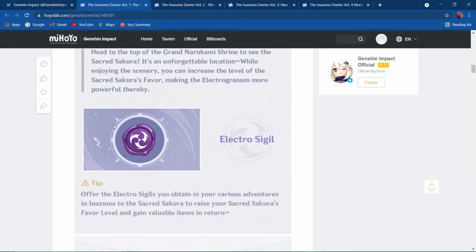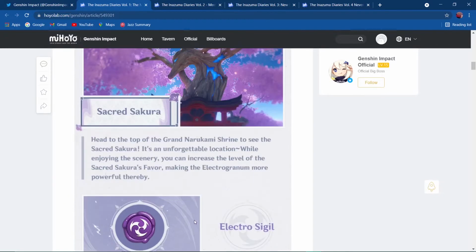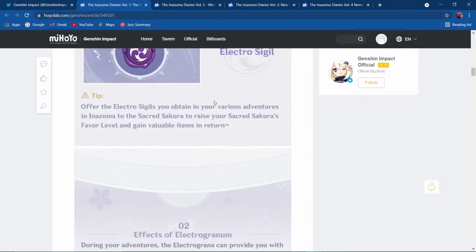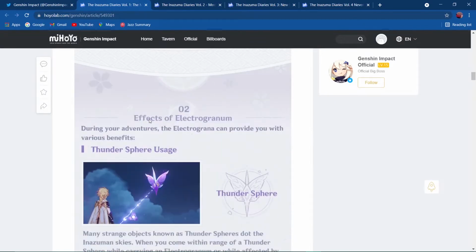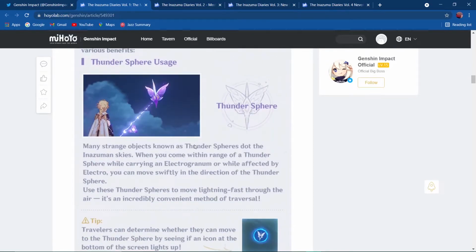Okay. We got Electro Sigils, like the Anemo and Geo Sigils. You can probably trade them in a store and get lots of stuff. And a tip: offer the Electro Sigils you obtain in various adventures in Inazuma to the Sacred Sakura to raise your Sacred Sakura favor level and gain valuable items in return. Oh, so you gotta trade these into the tree, and the tree's gonna give you cool rewards. That's cool. Effects of the Electrogranum. During these adventures, the Electrogranum can provide you with various benefits. Let's see what these benefits are.